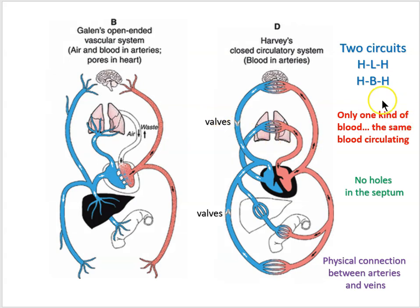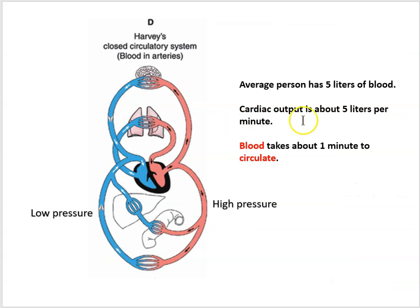So we'll add that as our final pillar in this mountain of evidence that Harvey has gathered for the two-circuit system. It's just one kind of blood, and it's the same blood that's circulating throughout this system. And that brings us to the modern view of our circulatory system. In an average person, there are about 5 liters of blood, and the cardiac output is about 5 liters per minute. So blood on average takes about 1 minute to circulate through the system.